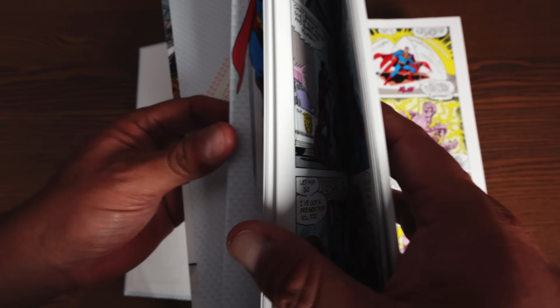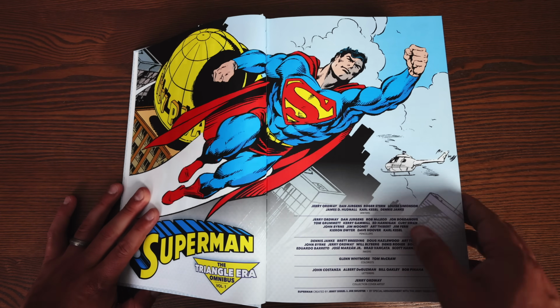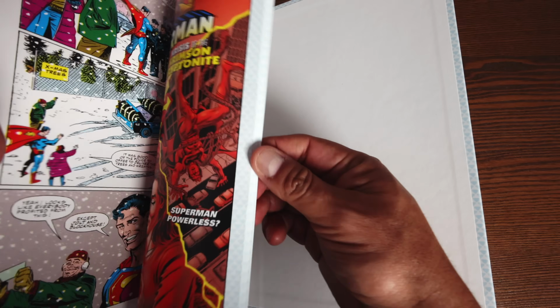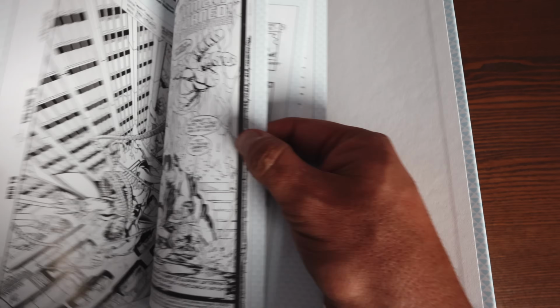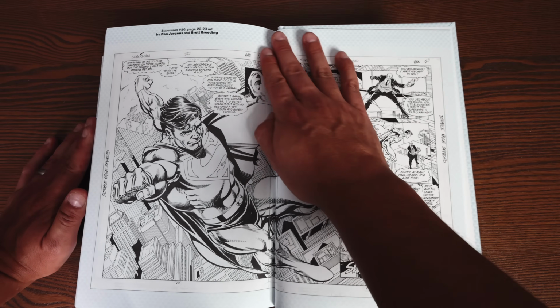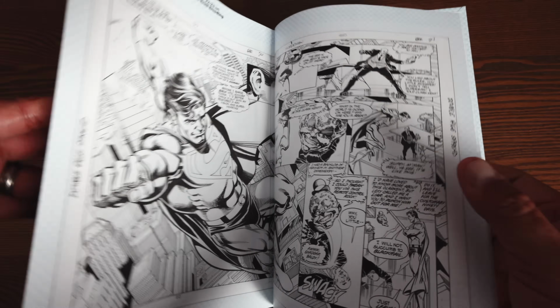Let me see if I can find some. Aha, perfect. The actual credits page is a spread page. So you get a little minor gutter loss here. Let's actually look at the one in the very back because it's an actual two-page spread of an original piece by Jurgens. Yeah, right here, with Brett Breeding. So you do have just minor gutter loss. Not bad at all. Like I said, I've seen worse and I've seen better.